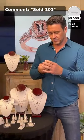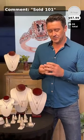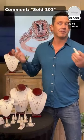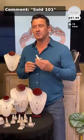In fact, a little known secret is a lot of people in Hollywood will have these double as a pink diamond sometimes. But folks, it is gorgeous, and you're going to fall in love with it if you're not familiar with it already. And if you don't own one yet, today's the day. Now, the first one we have here is going to be a carat 85 total weight.